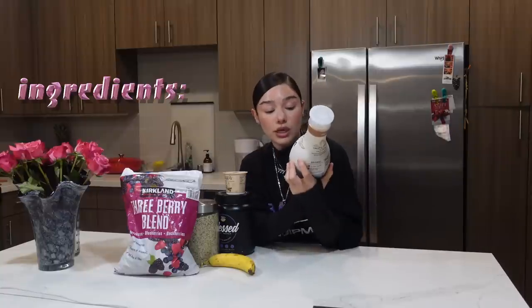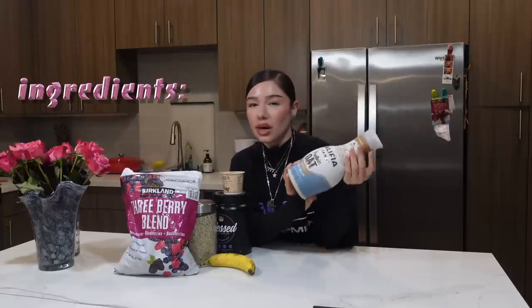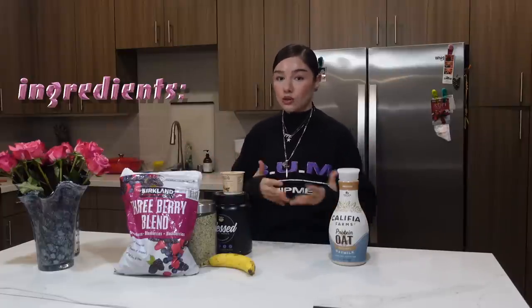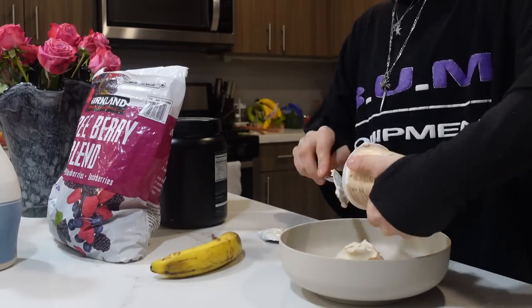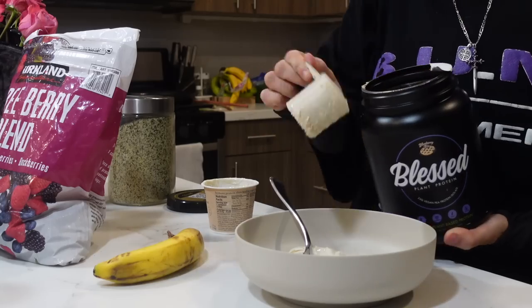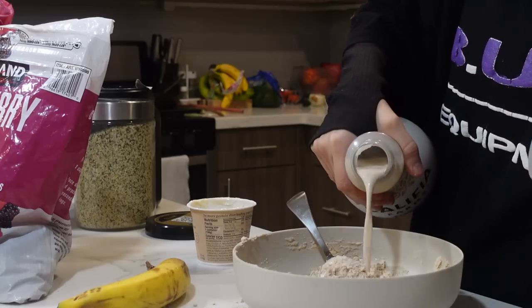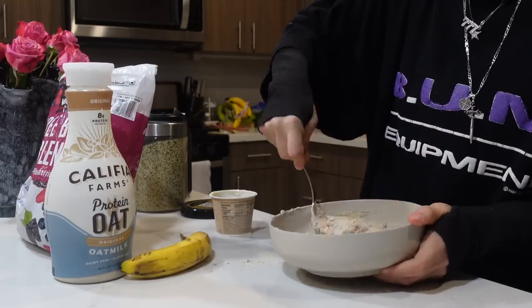Leafa Farms protein oat milk, and it has 8 grams of protein per serving. So I'll probably do one serving of this. Very high protein, very yummy, and super easy to make. It takes me at most 5 minutes to make. The vanilla one specifically is so good. For texture purposes, estimate about one serving of that.